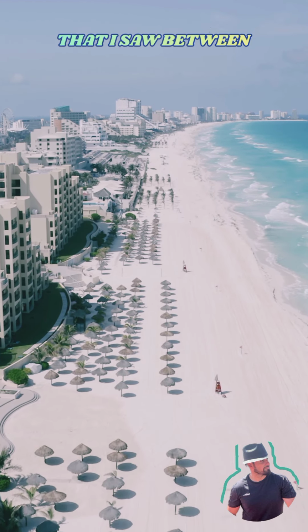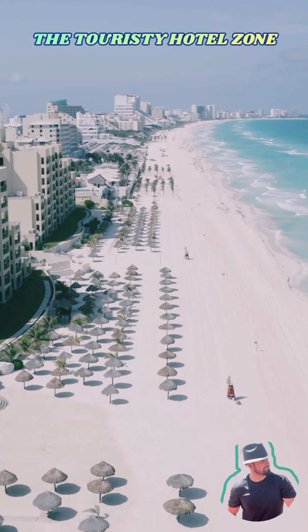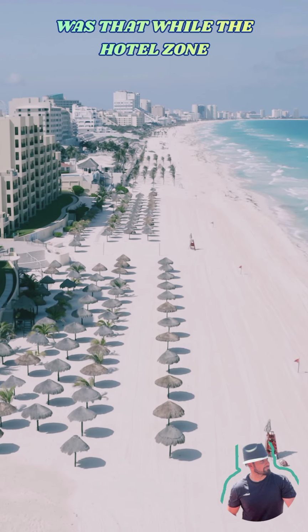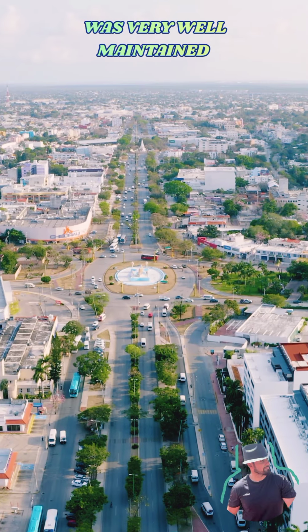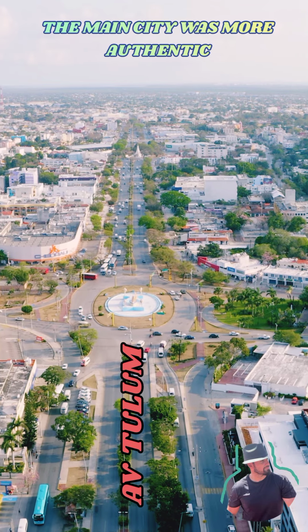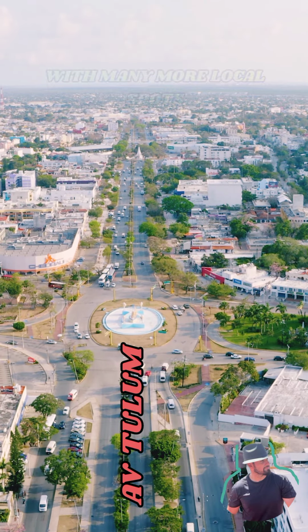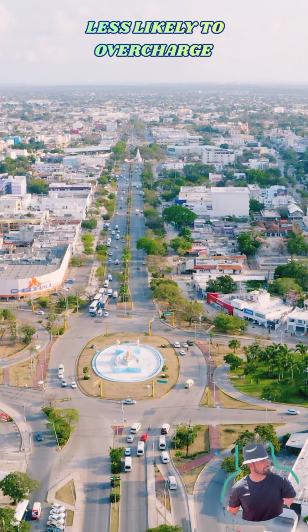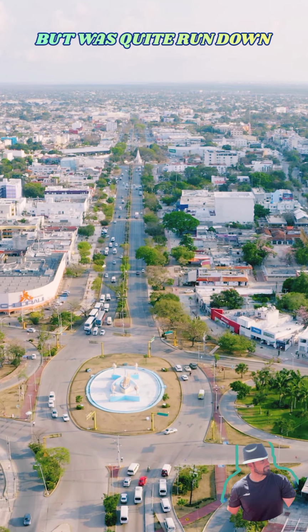The main differences that I saw, in my opinion, between the hotel zone and the main part of Cancun is that the hotel zone is very well maintained, but quite commercialized. The rest of the city, however, seemed more authentic, with many more local spots that were less likely to overcharge you, but I have to say, a lot of the main part of Cancun seemed very run down.